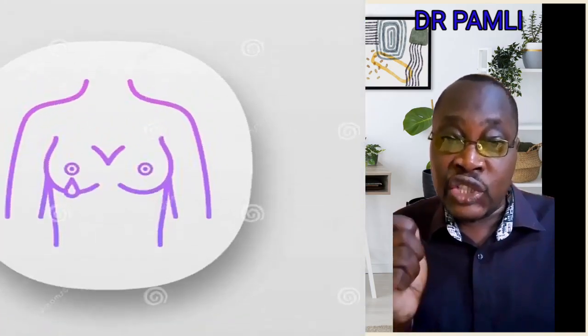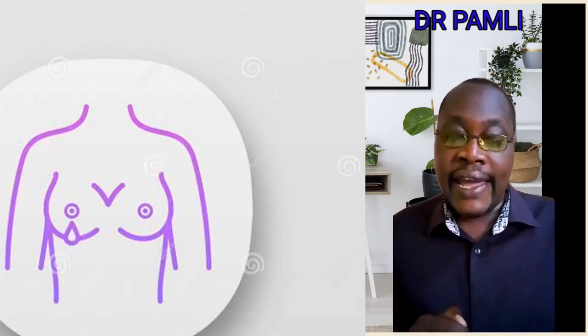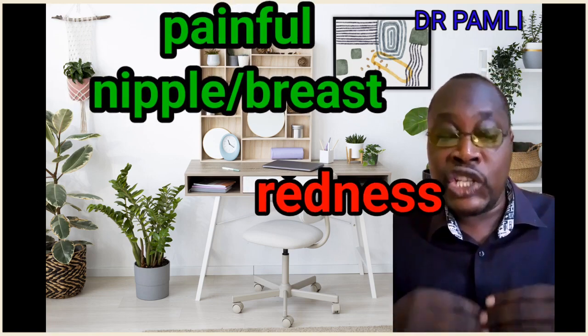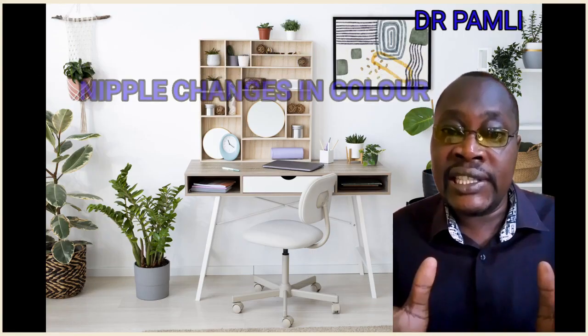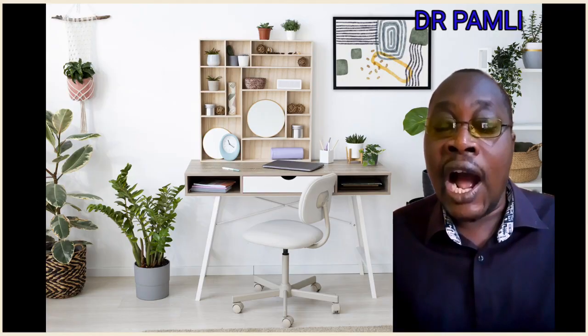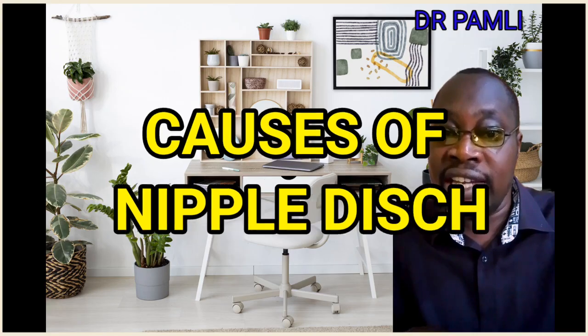Kindly note that when nipple discharge is not normal, then it may be bloody and occurring only in one side of the breast. It comes out on its own without squeezing or even touching the nipple, and it can also be accompanied by symptoms like pain, redness, or even swelling and changes in the nipple. If you note this, this can be due to abnormality in nipple discharge. And there are several causes that I want us to take into consideration.